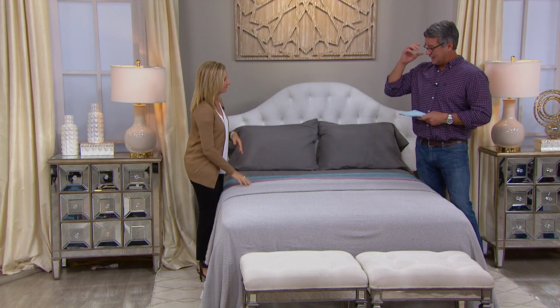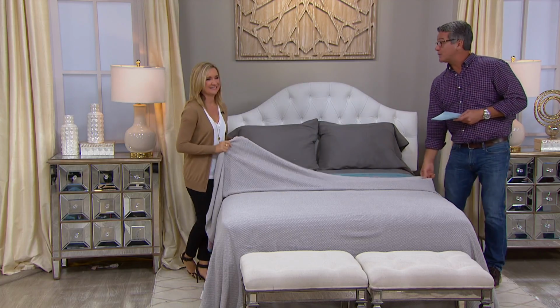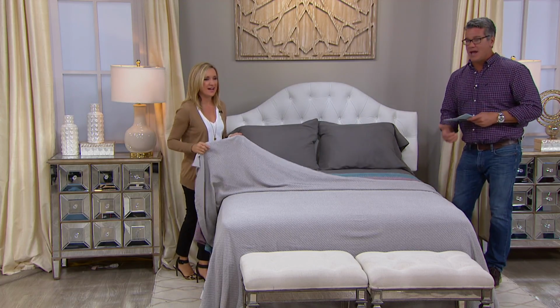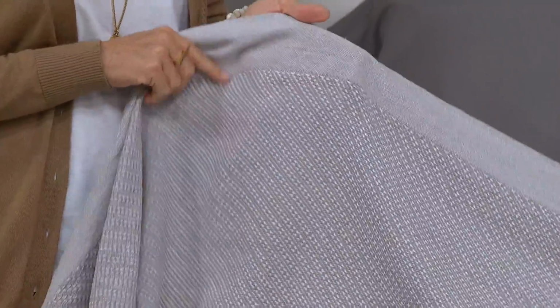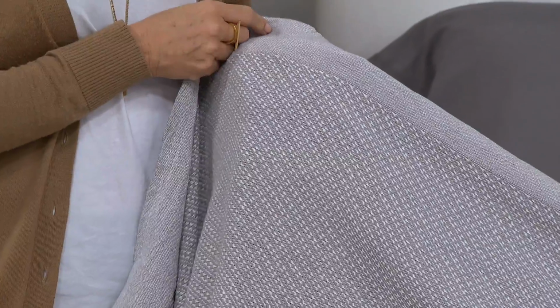You're right, I have been skiing, and boy, it was chilly up there, and I could have used a little extra blanket now and then. But this is 100% cotton. It's one of my favorites. It's actually yarn dyed. So when you get a yarn dyed blanket, you get such dimension in the pattern.